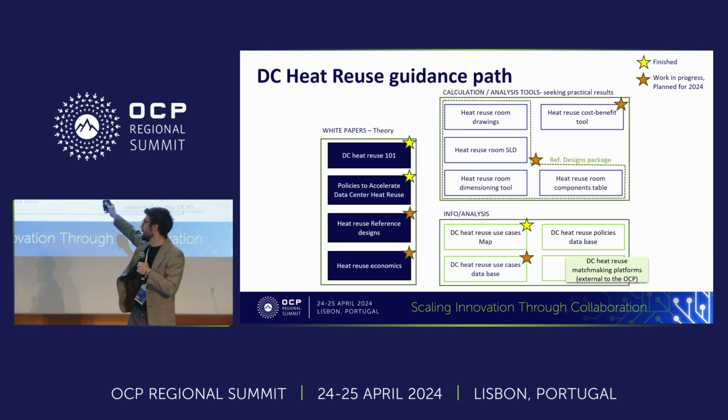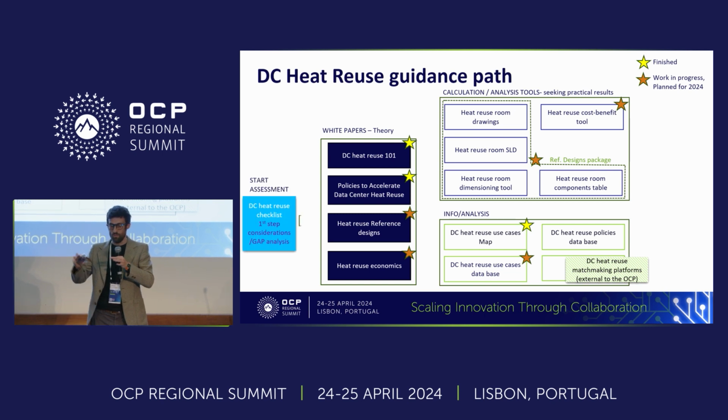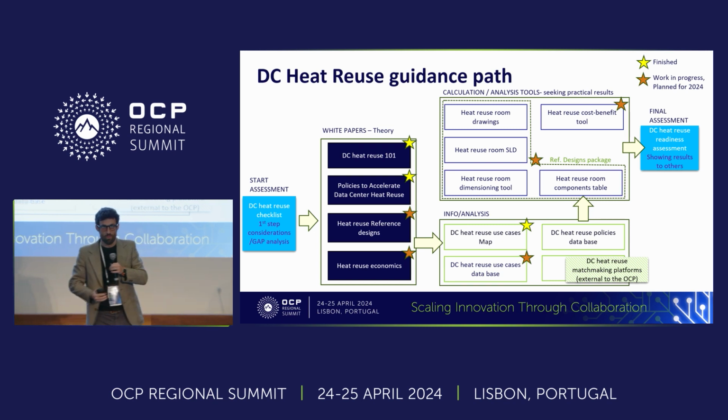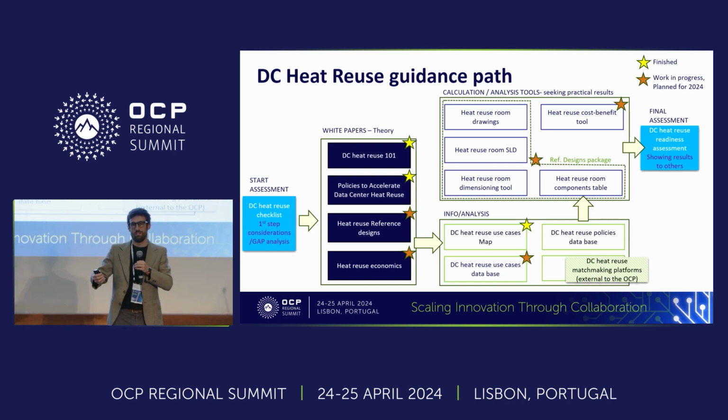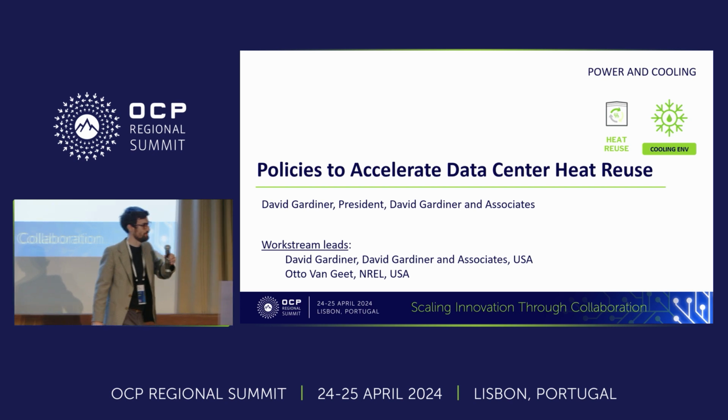And we are also building a set of analysis and calculation tools for reference designs and economics evaluation. All this will be packed into an assessment path. We want to build a gap analysis assessment for data centers. We want to see how far they are from developing heat reuse projects, and in the end, after they have gone through our guidance path, to see how far they are from being heat reuse ready. I give the microphone to David.